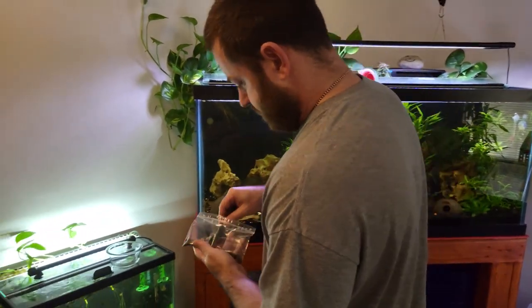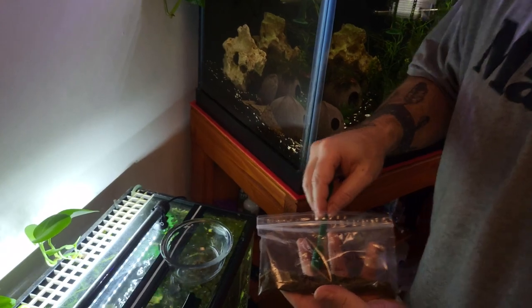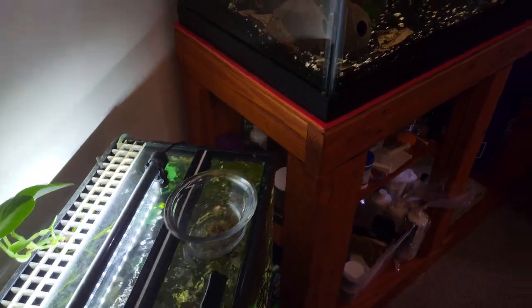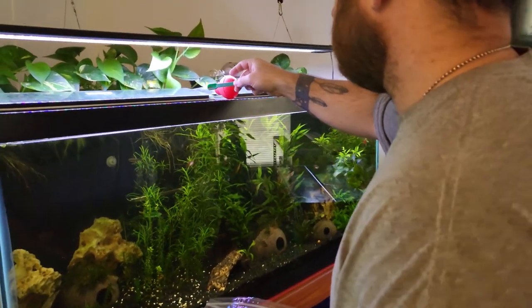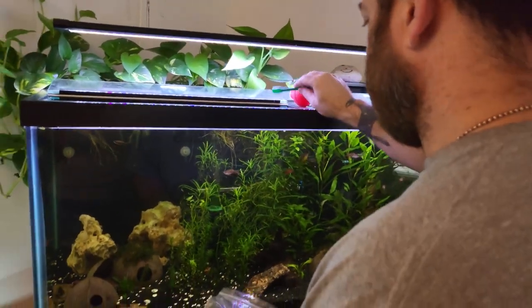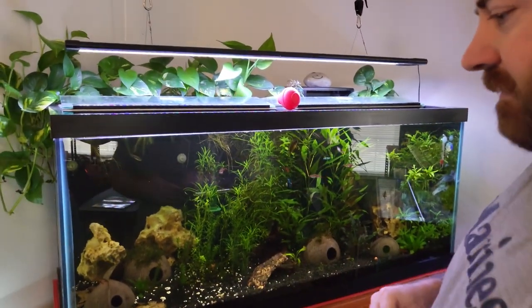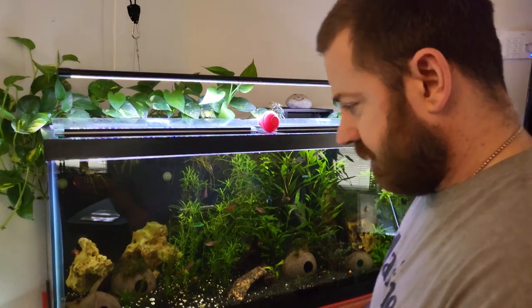Put it in here. Continue to feed them. They already ate all the food that was on the top, so I'm gonna give them more. But now I gotta get food to those picky ones in the bottom that aren't eating.